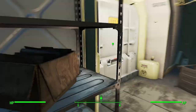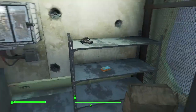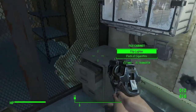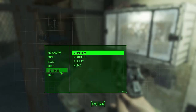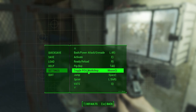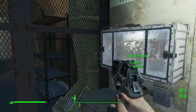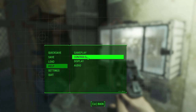For now, I just want to check that there's nothing important here. Oh, there we go. There's a pistol. We still don't know how to change inventory. Wait, hang on. Settings, controls. Toggle Pip-Boy Mouse 3. No, that's not mouse free. Hang on. Right, settings, controls.